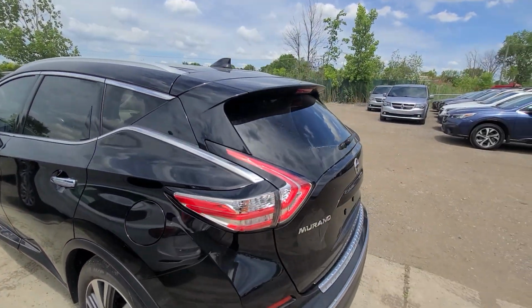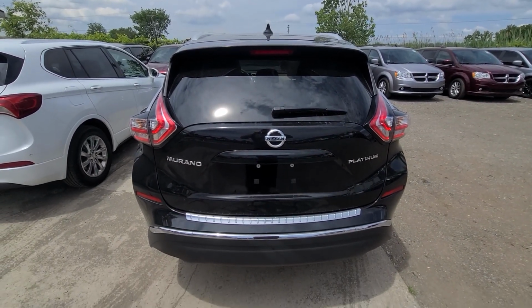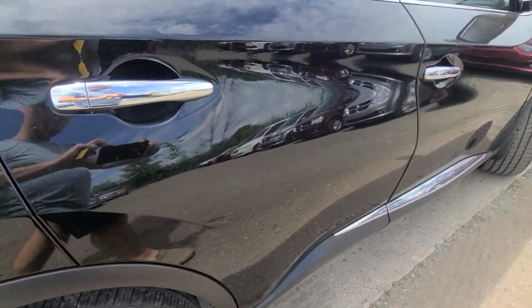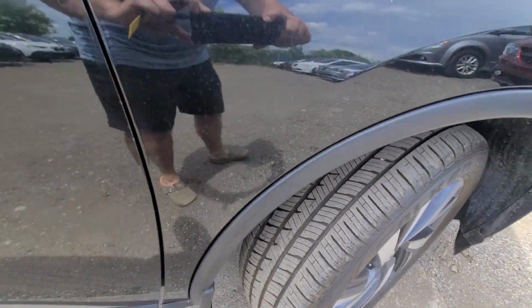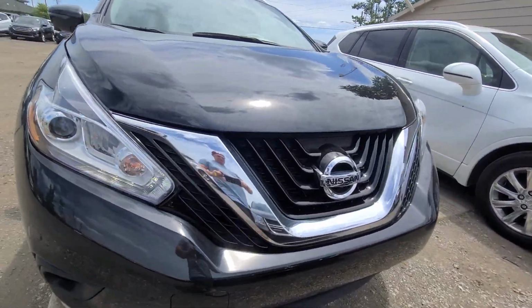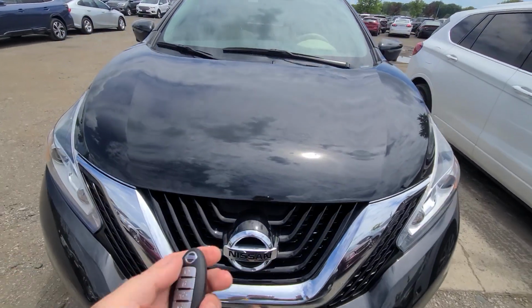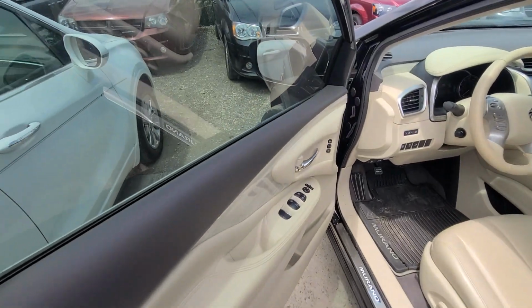Mirror-like finish on the left. No dents, no scratches. It's platinum, so top of the line. Clean rear bumper, clean deck lid. Oh, nice.